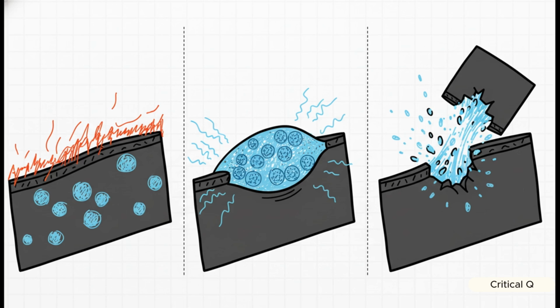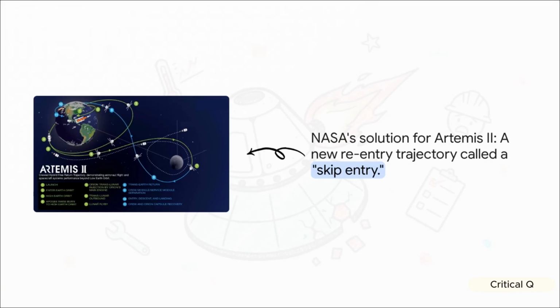But they found the material wasn't permeable enough. The gas couldn't escape. So pressure just built up and built up under the surface until, pop, it violently blew chunks of the shield right off. Now, the Artemis II hardware is already built. You can't just take it into the shop and swap out the heat shield. So NASA's fix isn't a hardware change, it's an operational one.